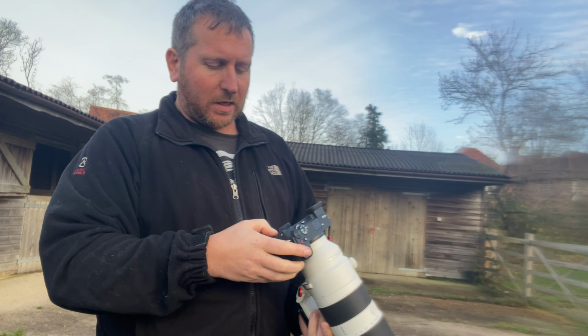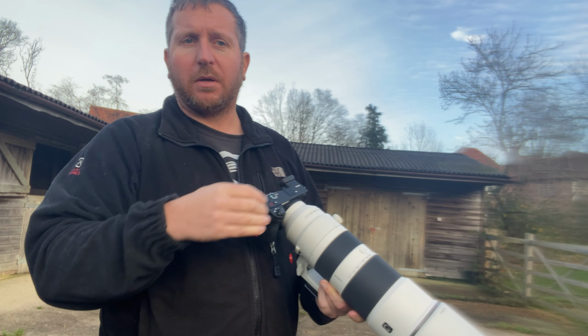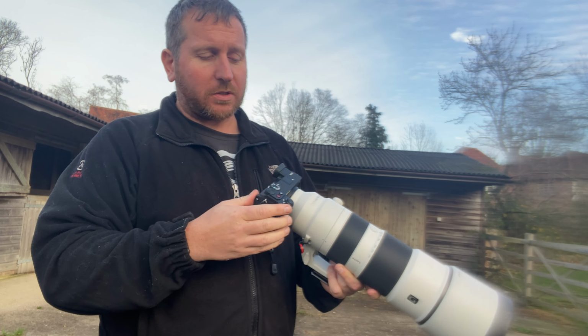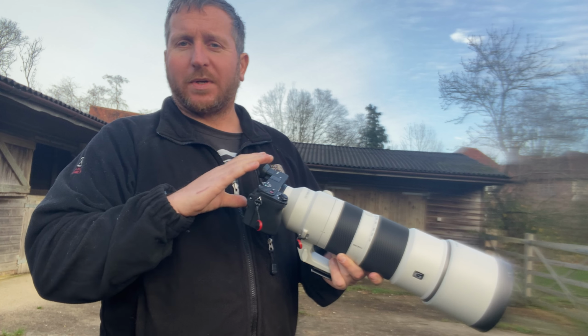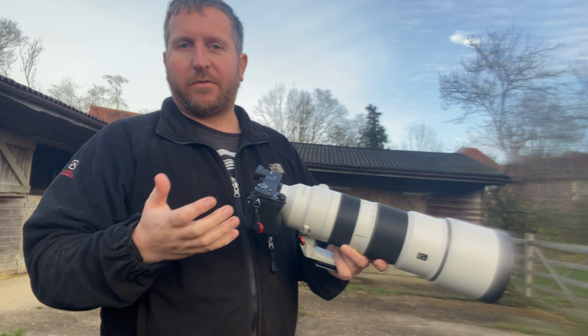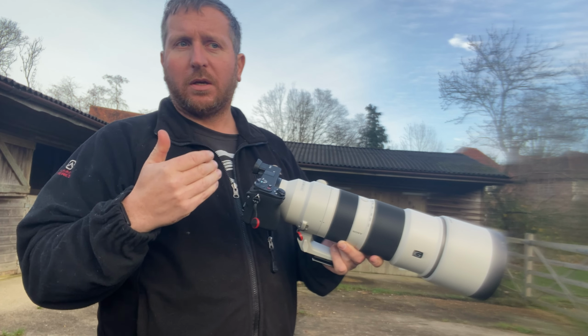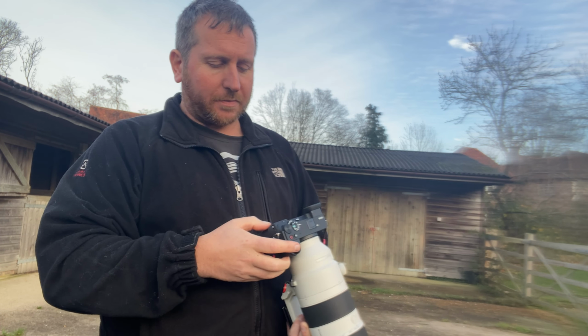The lens is sharp at f6.3. You could go slightly deeper, f8 if you really wanted to. With the crop sensor you've got a little bit more natural depth anyway compared to a full frame sensor. So with the A1 it might be more beneficial if I actually shot at f8 just to get a little bit more depth, but with the A6700 f6.3 is probably absolutely fine.